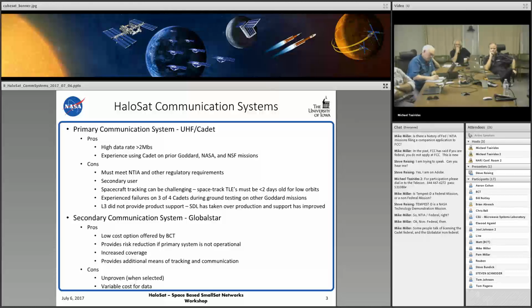Pretty much the first one that we looked at. Actually, I don't think we actually specified it in requirements, but Blue Canyon won the award for providing the spacecraft, and they were offering the Globalstar as a secondary communication system. It was relatively low cost, and it would certainly provide risk reduction if the primary system is not operational, or for blackouts due to operations. You know, we have several cases where with the Wallops ground station, we operate during normal business hours. Actually, we've extended that some, but there are still periods where all the passes happen from midnight to 8 a.m. So you're essentially in a blackout period. So it would be good to have a secondary system. So that would provide increased coverage, and then also provides an additional means of tracking and communication, getting health and safety of the spacecraft and location.